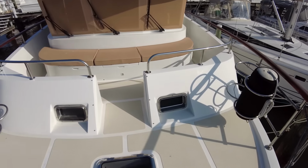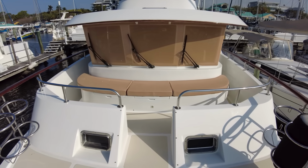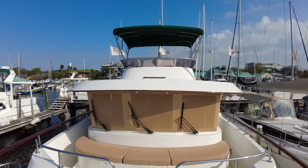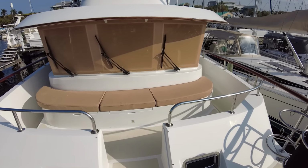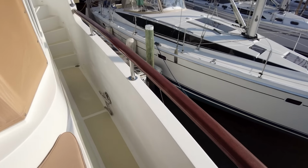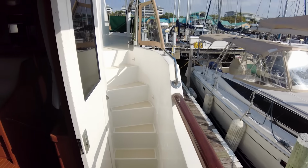Looking aft. A place for you to sit right in front of the main windows there. And then you can see the flybridge up above. And if we continue along this side, along the port side, we'll get up to that flybridge. These are interesting, how the cleats go through the coamings here. How there's a hole in the coaming and the cleats on the inside. It's kind of cool. Continuing aft.